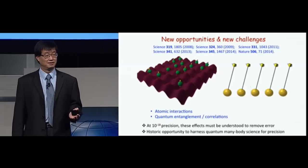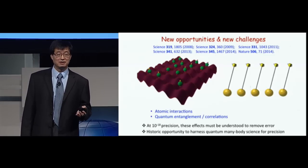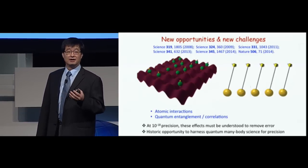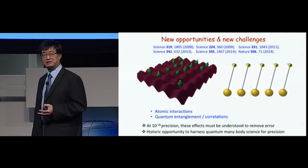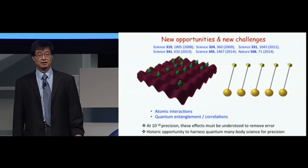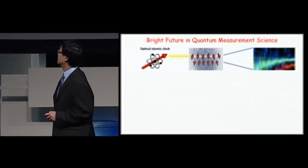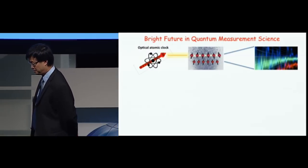5 is a small number, but if it's 5,000, if it's 5 million, the square root of 5 million versus 5 million is a big difference. And that's why we are very, very optimistic that this 10 to minus 18 is just a temporary achievement at this particular time, 2015. And I certainly think in the next decade, wonderful opportunities of quantum technology will flourish, and the clock will just continue to advance.